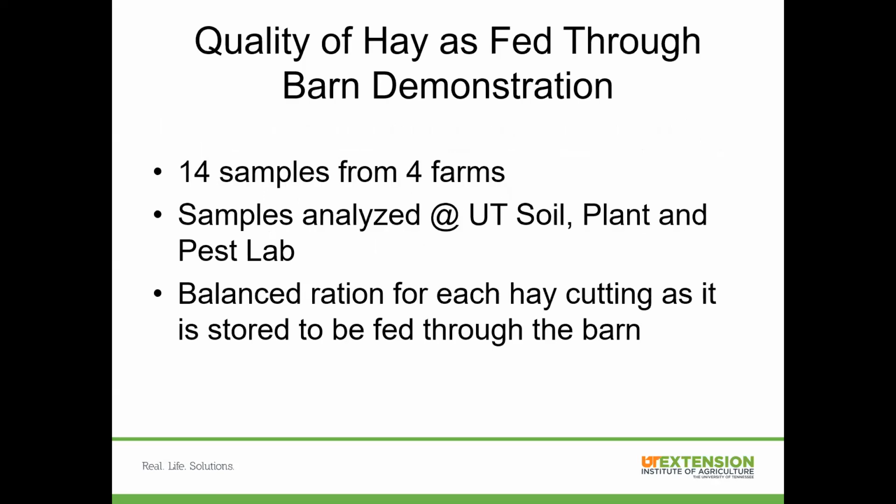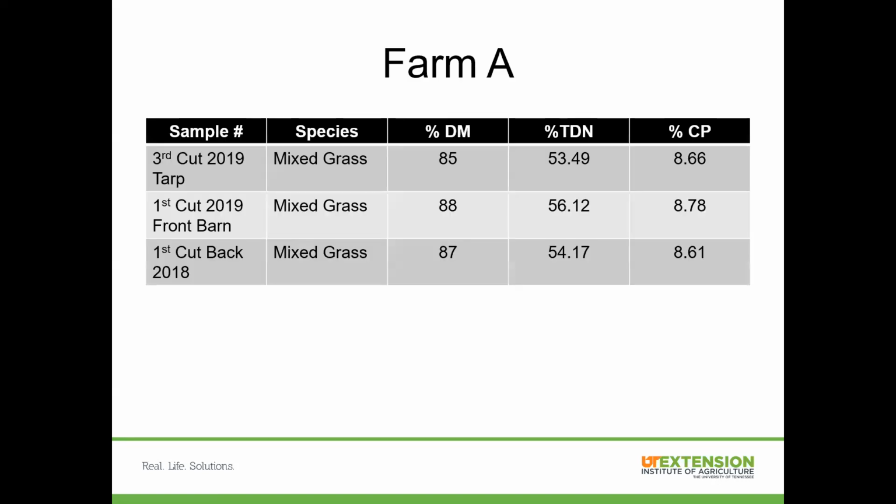So what we did, we pulled 14 samples from 4 different farms, and the UT lab analyzed these, and then we came back and balanced the ration for each of the hays, and really I balanced it on crude protein. So here was farm A, and you can get an idea of how good this hay is if you watch these samples, and every one of them is different.